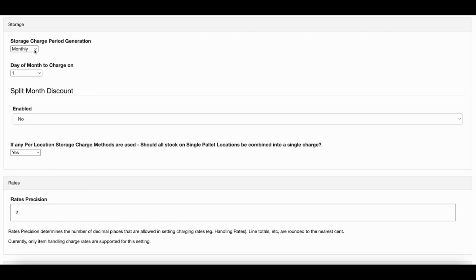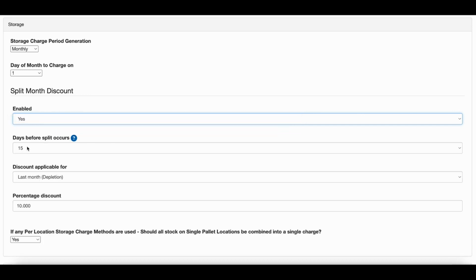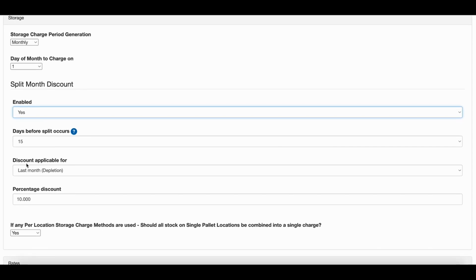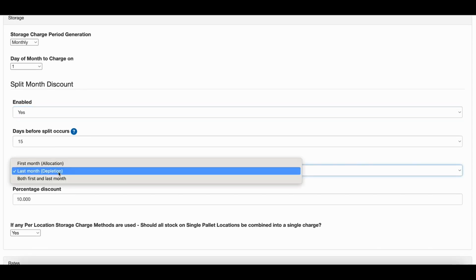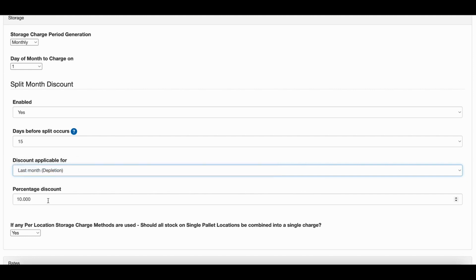To use split month billing, you must be using monthly storage charge period generation. I've selected the first day of the month to charge on, and we need to enable split month discount. I've chosen 15 days before my split occurs, and if I come down to discount applicable for, you'll notice we now have two additional options, last month and both first and last month. I'm going to apply last month and have the discount be 10%.